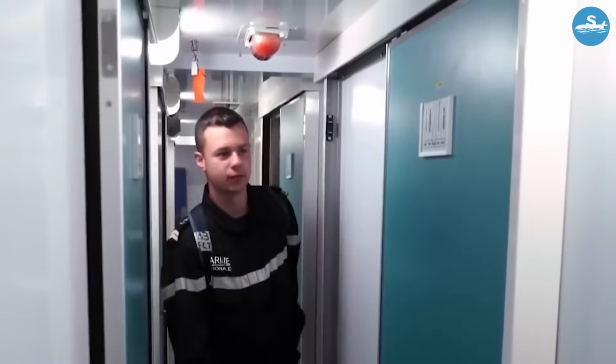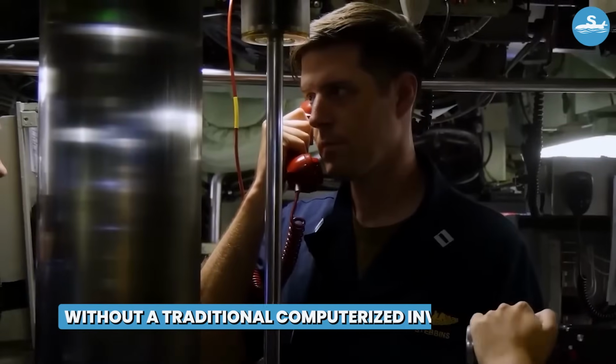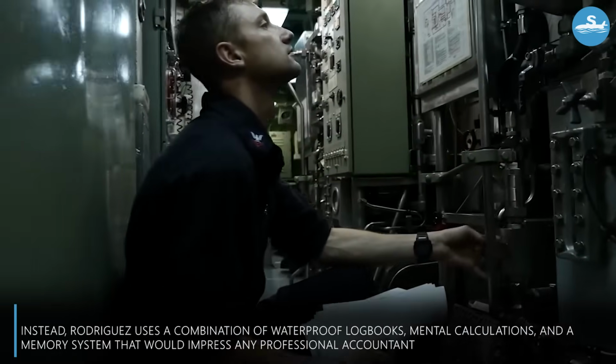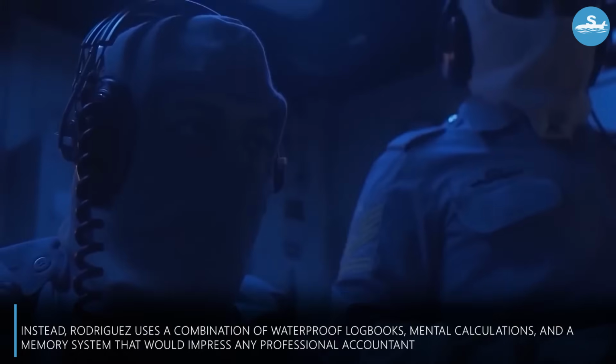She tracks all of this without a traditional computerized inventory system. Salt air, humidity, and electromagnetic interference from the submarine systems make standard retail computers unreliable. Instead, Rodriguez uses a combination of waterproof logbooks, mental calculations, and a memory system that would impress any professional accountant.